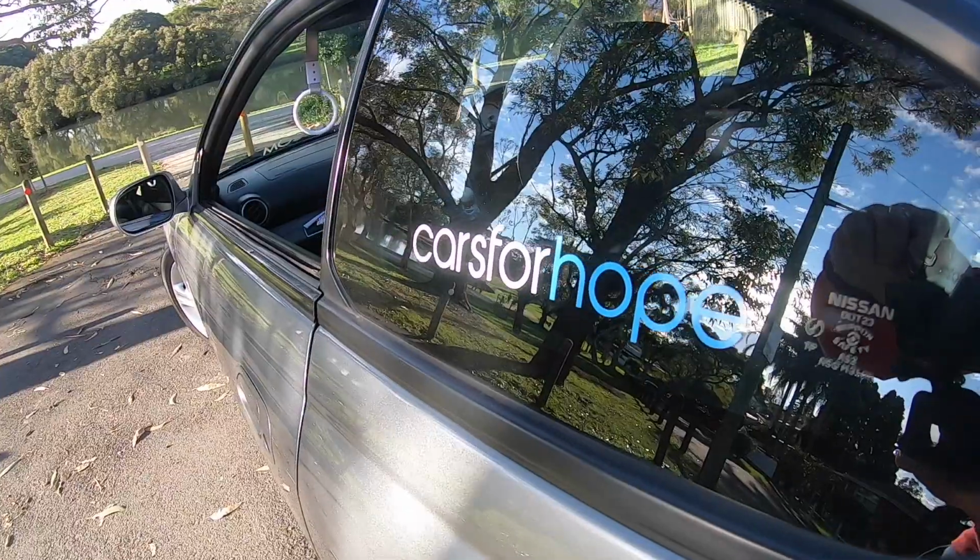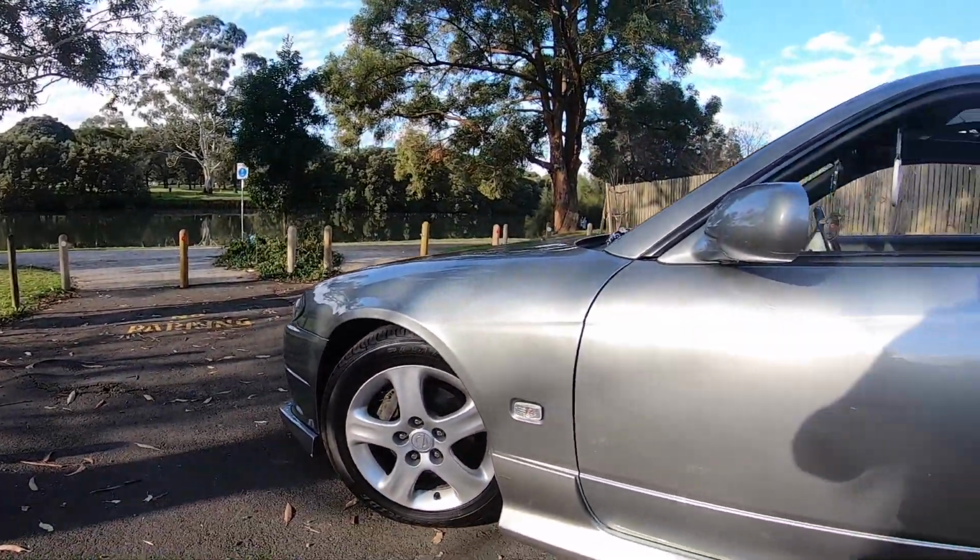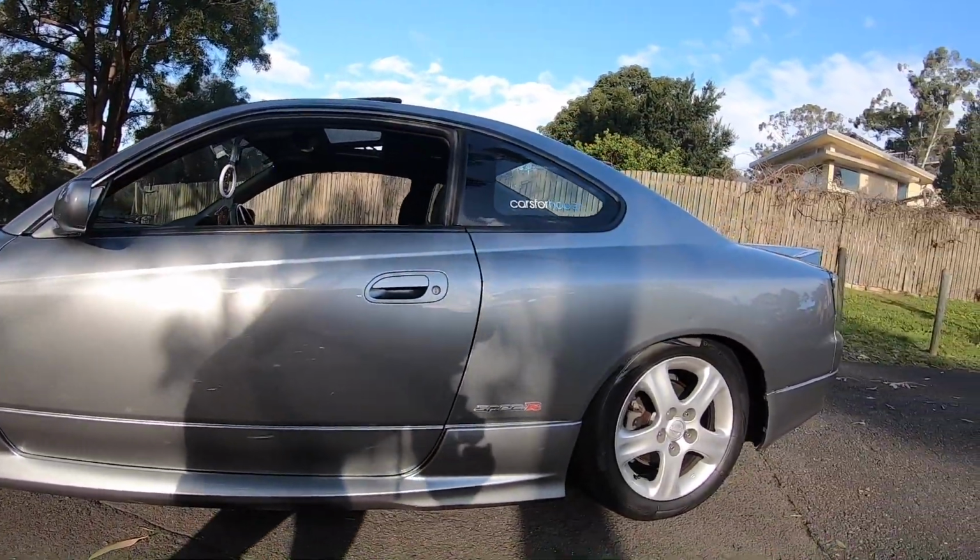So yeah, overall the S15, it's a beautiful car, it's fun to drive, it'll always put a smile on your face, and that's a good reason why it should be a daily. But at the same time, because it's such a special car, you have a lot of things to worry about with other people, cops, where you're going to drive it, park it. So it's honestly up to you. It's kind of a risk you take.